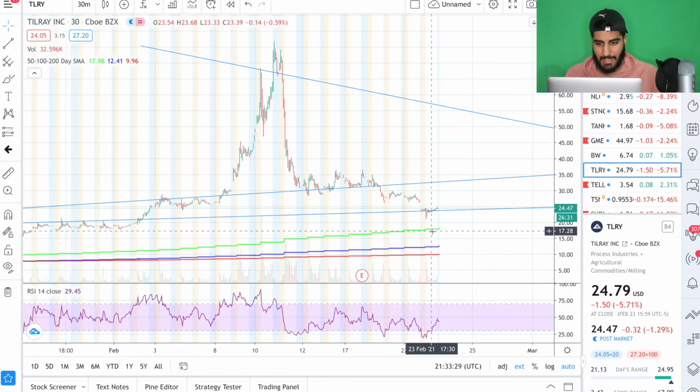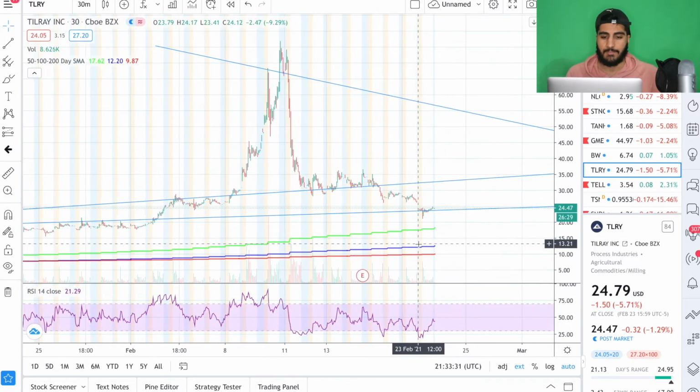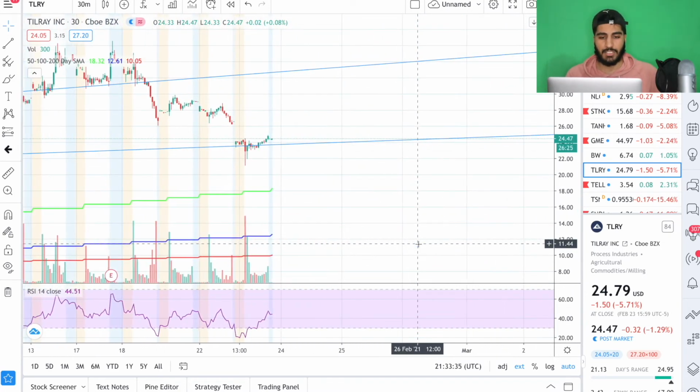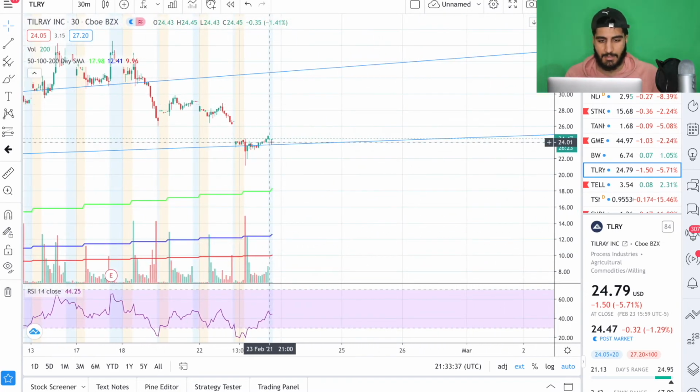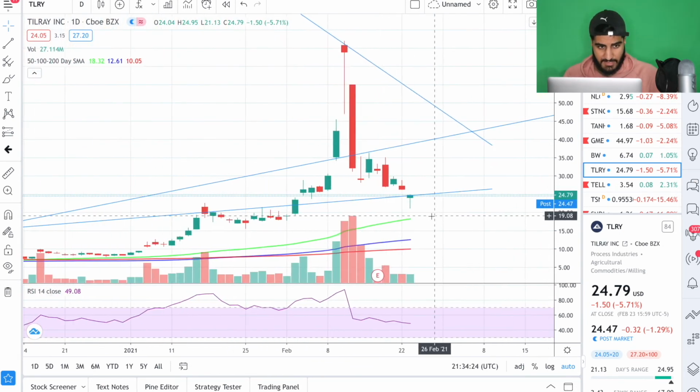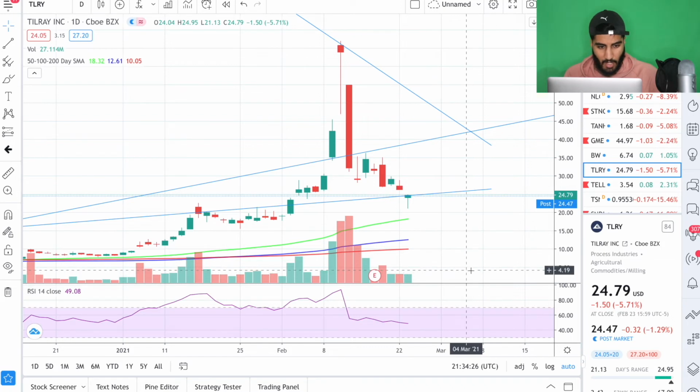We didn't get to see a back test over the 50 SMA, and so if we're just looking at this chart unbiasedly, we are slightly bullish here as we are above a support line, but we would like to see a lot more price action here to the upside. And so if I kind of zoom this out here on the daily time frame, our RSI is at around 49. So it did cool off.